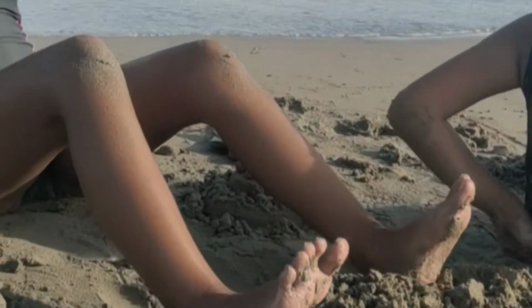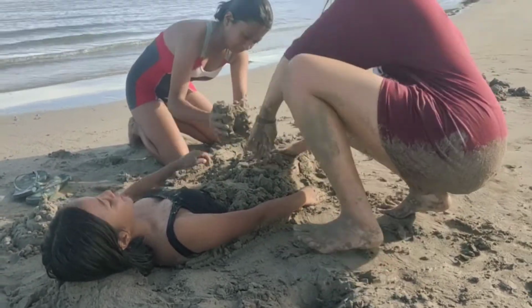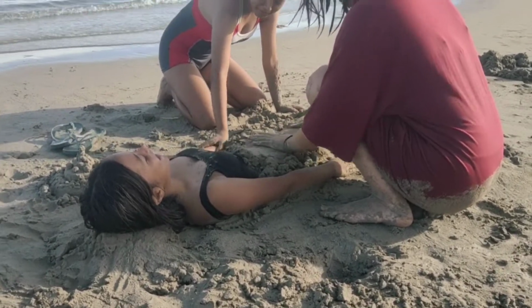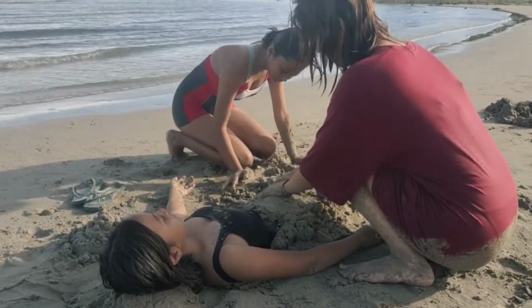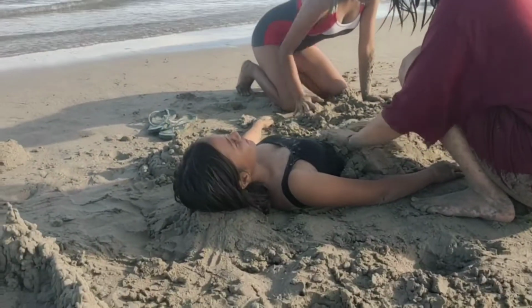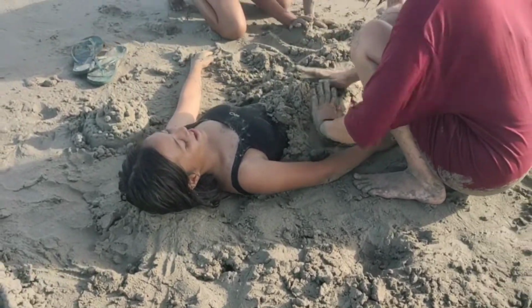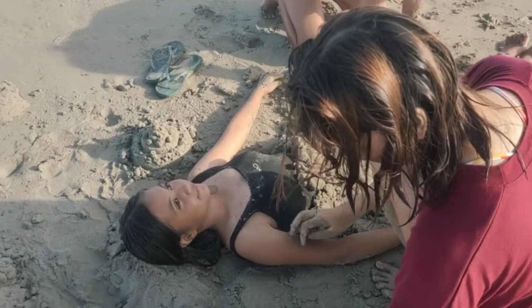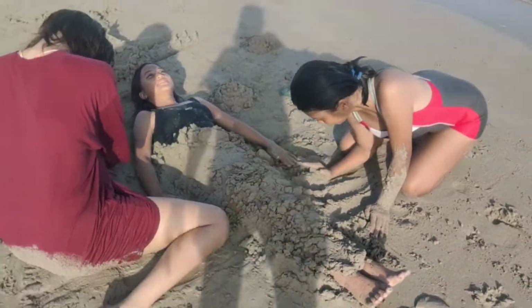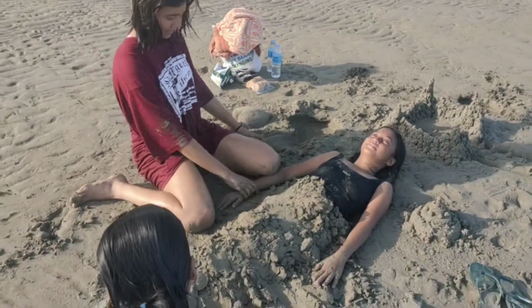Now we are doing how to detox the high blood and the diabetes, arthritis. Those illnesses, stroke, here in the sand, to detox them. So the model now is Asil. Our mermaid is Asil for the day. Asil the mermaid.